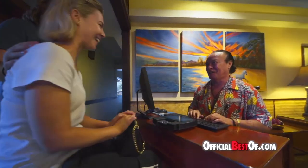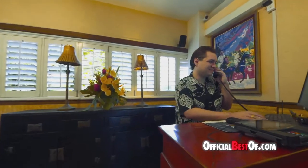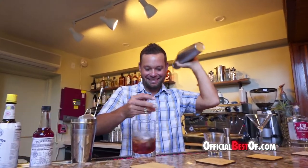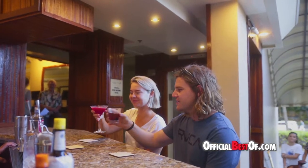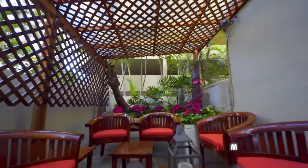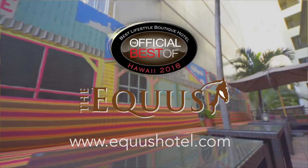The secret to our exemplary guest service here at the Equus is the people. Our guest service team, many of whom have been here for many years, if not decades, really understand the meaning of aloha and exude that true aloha spirit to every guest on every occasion. Mahalo and aloha. We look forward to hosting you at our family hotel, the Equus in Waikiki.